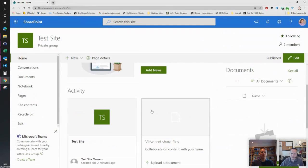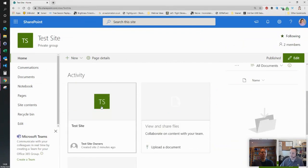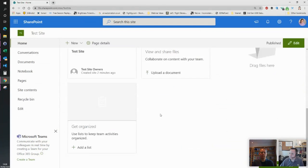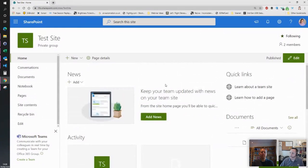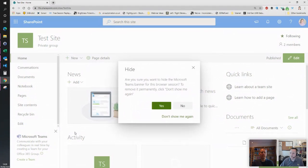I've got some activity. The only activity we've really got is that I've created the site. And that's about it. We've got a section here where it says you can add a list, you can upload a document. It gives you a few pointers and hints as to what you can do. So one of the things you want to look at first off, it gives you a prompt in the corner as well, that you can link it up to Microsoft Teams. I'm going to close that for now. Just again, that's fine.